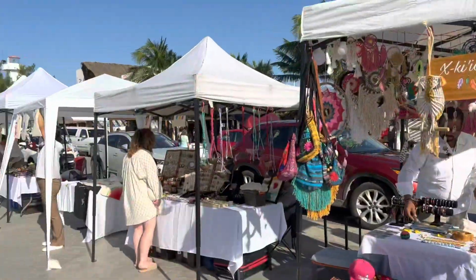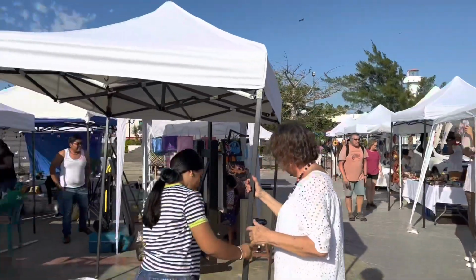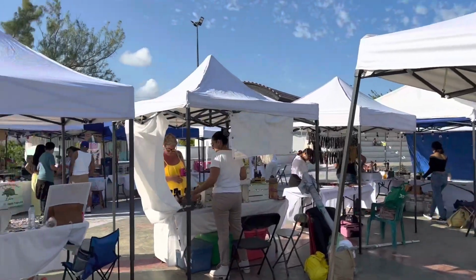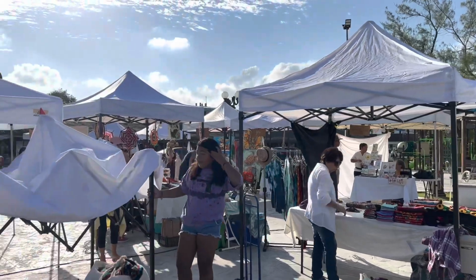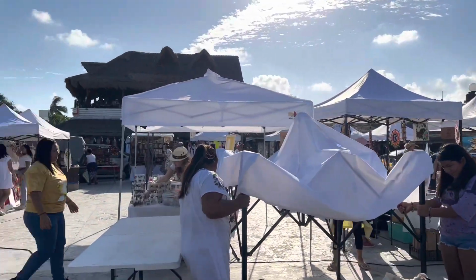So here we have the market. They have this on Saturdays and Sundays here in Puerto Morelos. So if you take the bike tour, they will give you about 30 minutes to shop around and look around. So highly recommend it if you want to do some shopping for local souvenirs.